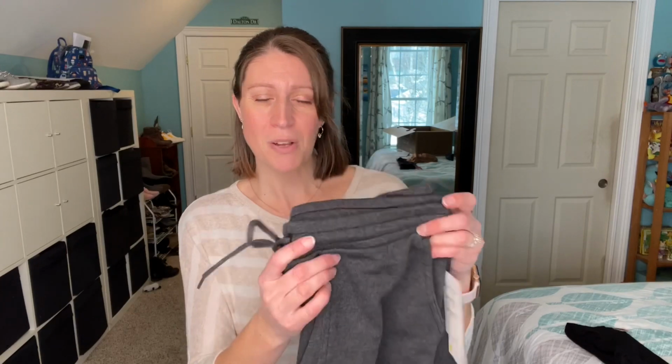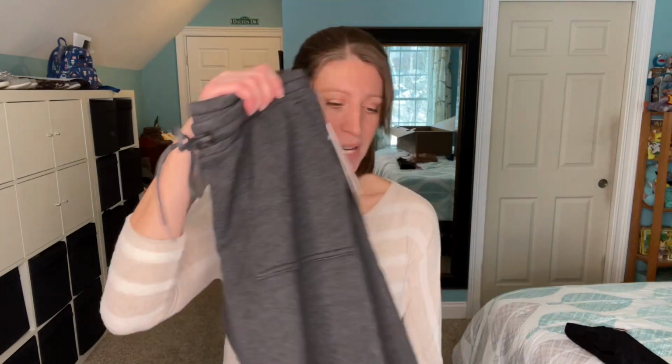I guess I could wear like a tucked in tank top or something like that, but again, not something I would be wearing in the winter or even really in the spring. Generally when it's warm enough to be wearing a tank top, I am wearing shorts. So I'm not quite sure about these. I have to think about them, but I thought they were a great price and they fit so nicely.